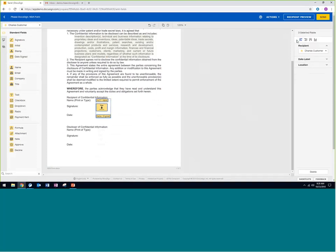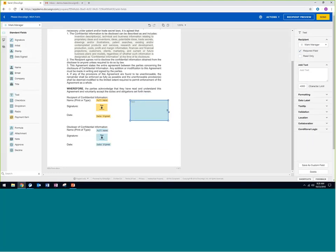We can align these to one side. And if I go up here and change to the other recipient, you'll notice the color changes as well. So it's easy to tell who we're setting up tags for. We have a variety of other fields as well, apart from just the standard signature box. DocuSign has the ability to collect text. You can resize these fields. They can be required or optional. A required field needs to be filled out before the recipient can submit the document, so you no longer get documents back that are incomplete.